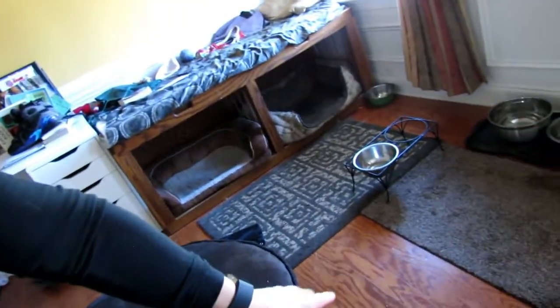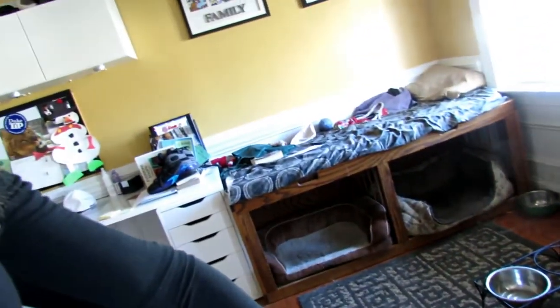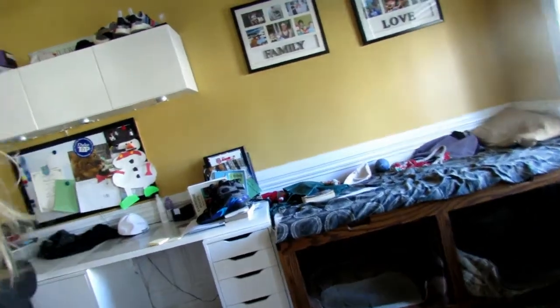A big area not to forget to put your rugs is in your feeding station. So in your feeding station, it's important to also have some traction there. Sorry, I'm having camera issues today. So with my feeding station, I make sure that I have rugs for them so that she doesn't slip.